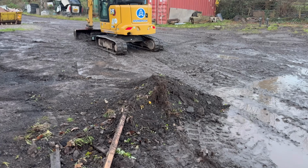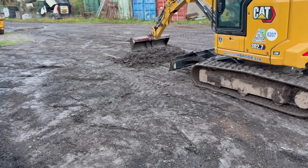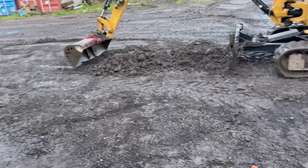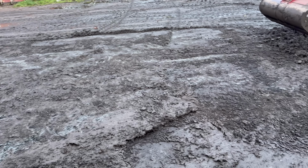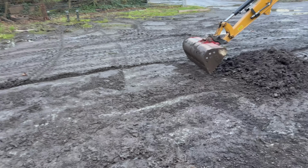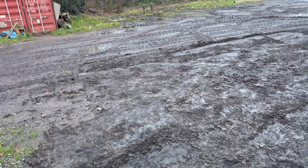If weather permits, we're going to concrete this and round here next week. So Andrew's just scraping all the slop off the top. So when we dig out, we should end up with just good stone in the trailer. We've just got to get all the mud out and then get ready for setting the shutters up. Yeah, there's slop everywhere. That needs digging out to a depth. Then we've got to put shutters across here.